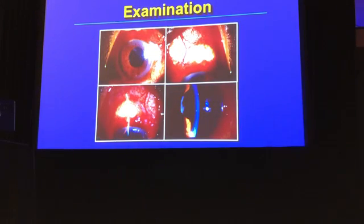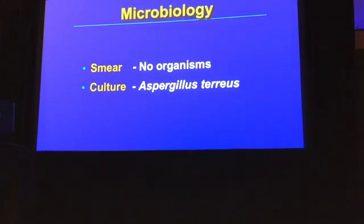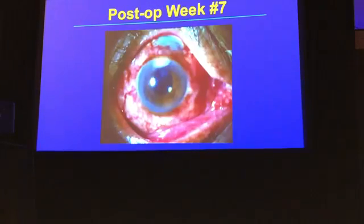And you can have cases of scleral infection in the tract of the wound, like this case that was referred to me for severe scleritis 7 weeks out after an otherwise uncomplicated cataract surgery. There was worsening clinical condition, as you can see, and above at the site of the superior wound, there was this infiltrate. The smear disclosed no organisms. The culture, however, did grow Aspergillus terreus.